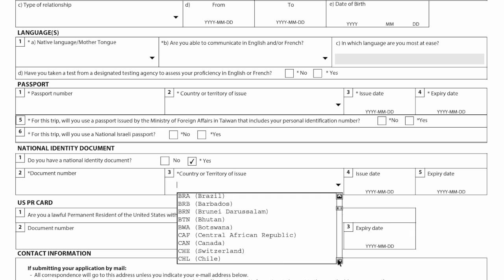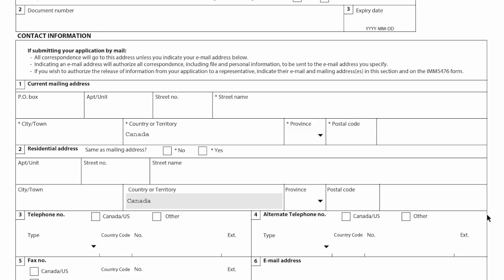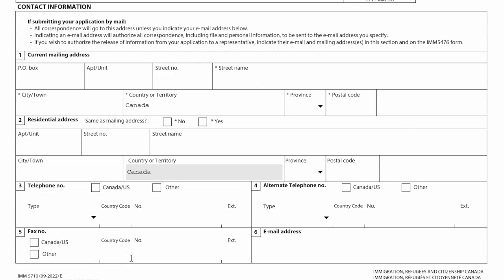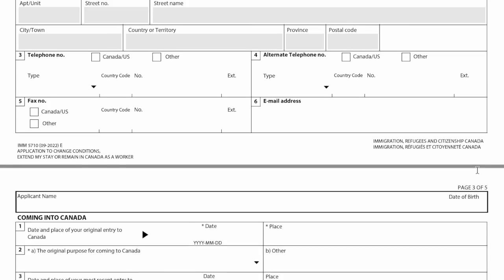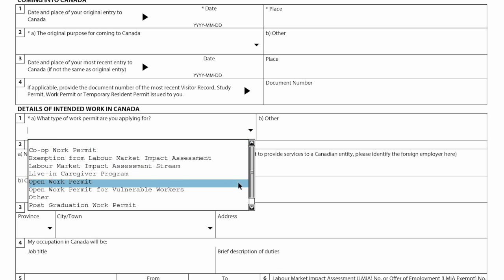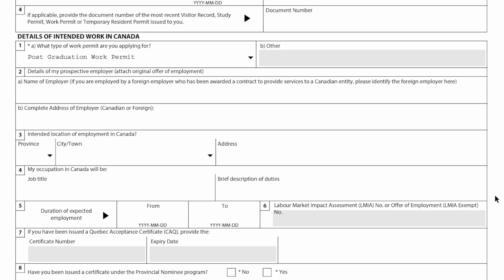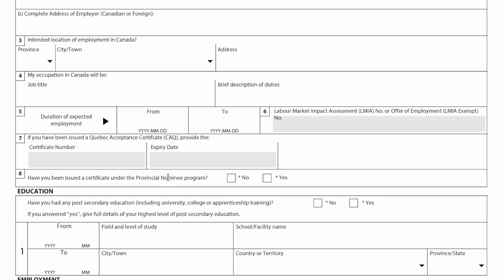In my case, I included my Canadian driver's license. And for the contact information, that is where you update your current information, including your mailing address, residential address, telephone number, and email address. On the details of intended work in Canada, since it is for a postgraduate work permit, we'll go ahead and choose that option. You do not have to provide any other details here. So you can leave the rest blank, especially if you're still looking for a job while doing this application.